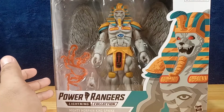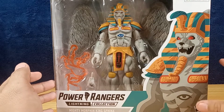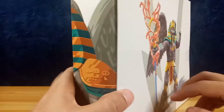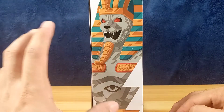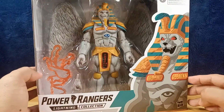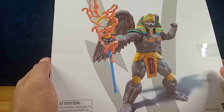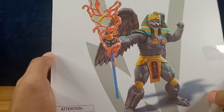So they are still continuing with the design language for the packaging, that vectorized artwork, simplified no line work, which is very nice. Both sides feature that artwork. You can actually display this sideways, because there is a version of the artwork cut specifically for it to be displayed sideways. At the back is a nice CG render. Is this a CG? It looks like actually a picture of the actual figure.